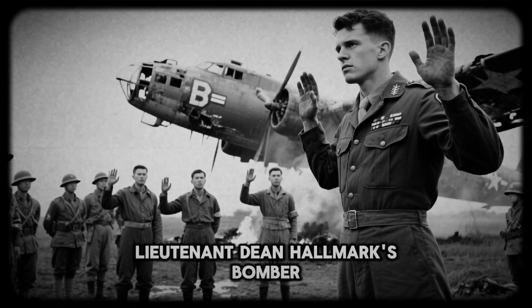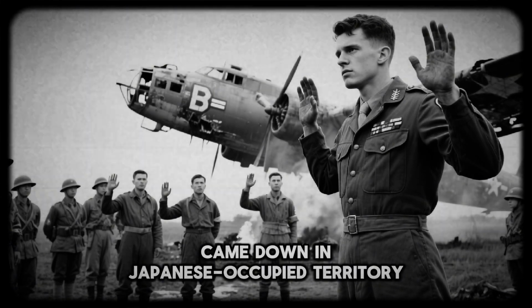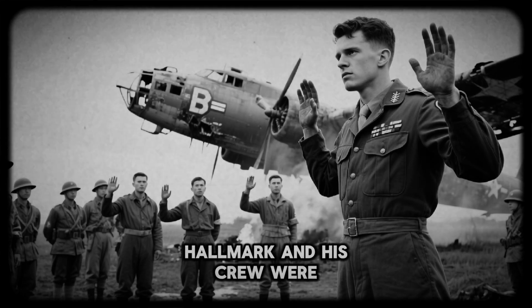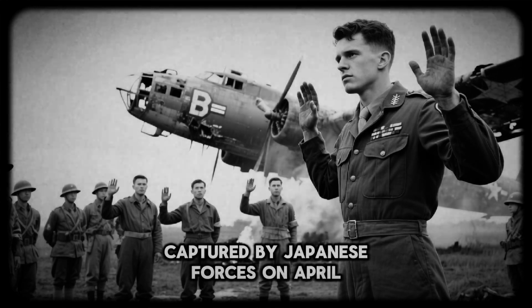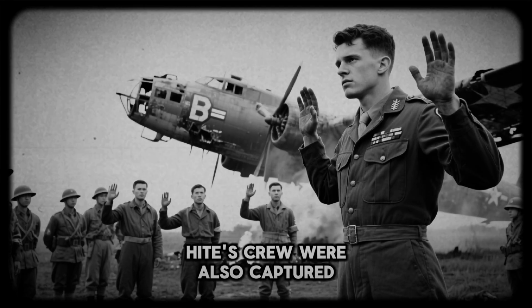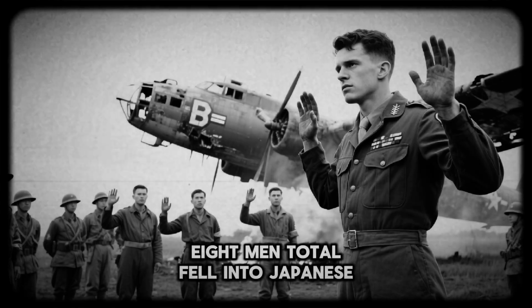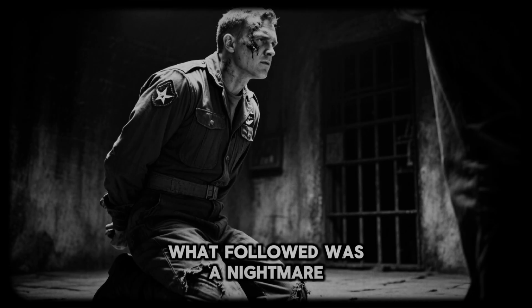Lieutenant Dean Hallmark's bomber, Crew 6, came down in Japanese-occupied territory. Hallmark and his crew were captured by Japanese forces on April 19th. Lieutenant William Farrow's crew and Lieutenant Robert Height's crew were also captured. 8 men total fell into Japanese hands. What followed was a nightmare.